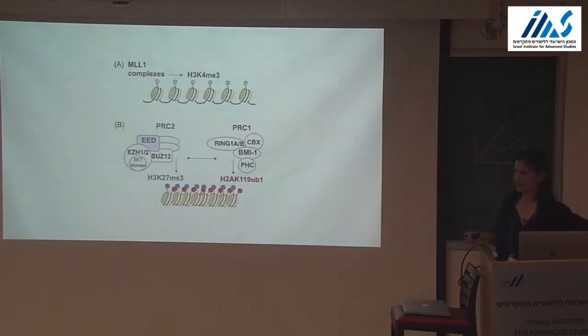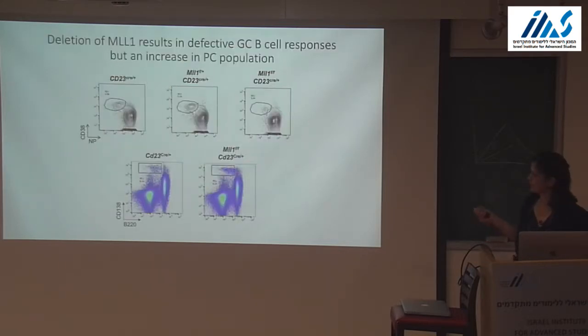Now, we have a couple of hypotheses that we're looking into as to why this is. But at the same time, we wanted to kind of ask the question, is this specific just to this complex? What happens if you look at the reverse? So what happens if you delete K4 trimethylation? And I guess, unsurprisingly, germinal center responses when you delete K4 are also reduced, because these two marks, even though one's activating, one's repressive, they're both important for modulating different B-cell programs or gene expression programs. But interestingly, we didn't see an effect on plasma cells, and we actually got an increase in the plasma cell population.